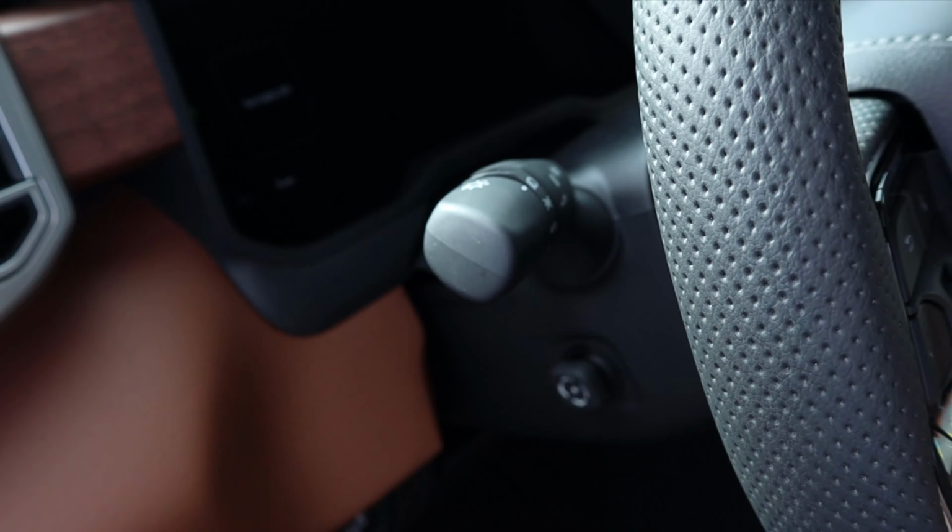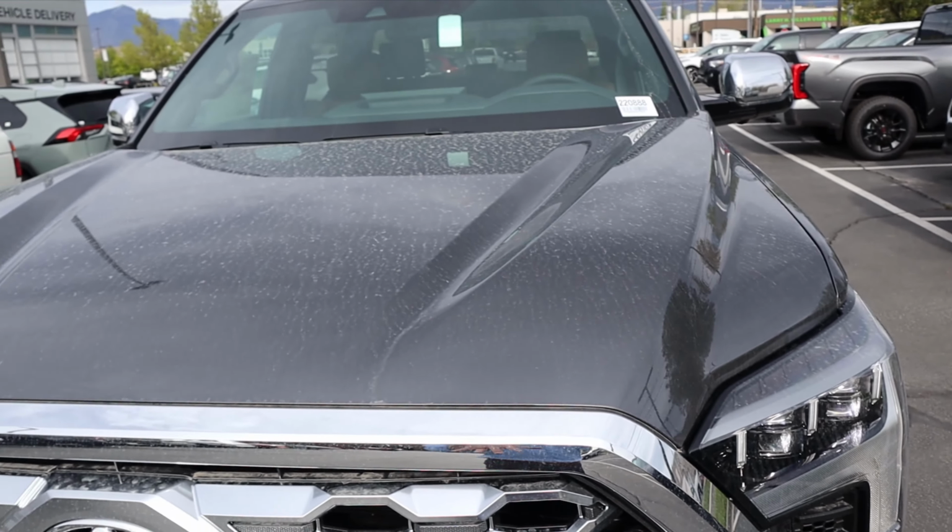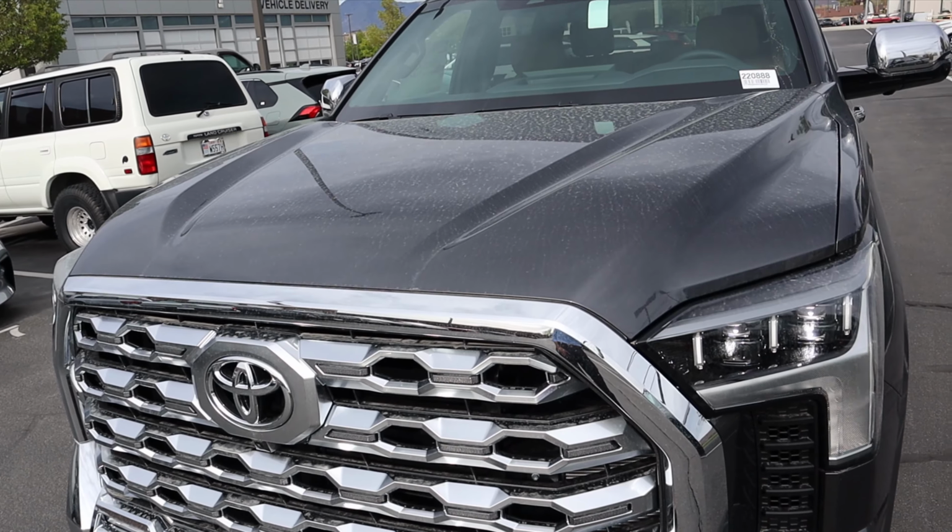Now let's go over the front end of the 1794 edition. So first off, you can see it's just flat there at the center of the hood and it kind of divots down before raising up. Definitely a cool aesthetic. It makes the Tundra look a whole lot more muscular.